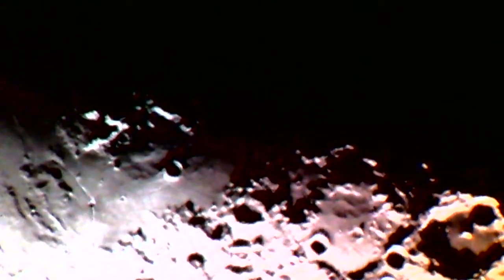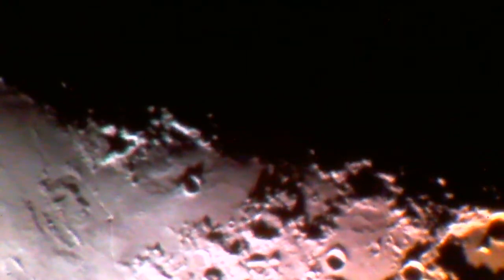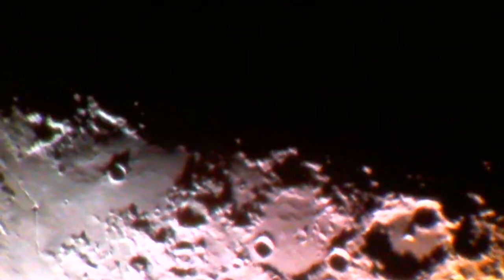Let's end up here on the Terminator. I've got the contrast probably turned up a little bit too high. Let's just cut it down a little bit. Go this way, yeah. There we go. And we'll just run it down along the Terminator as we end up here. And there's the Alpine Valley.